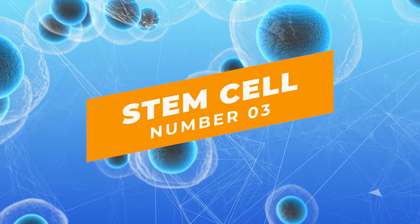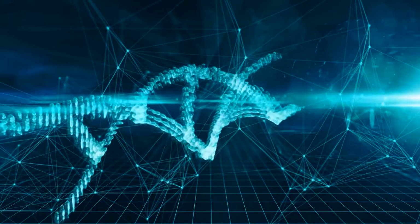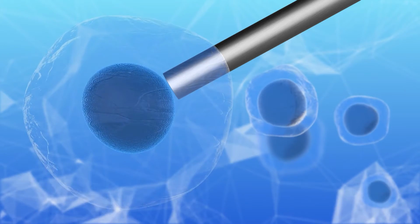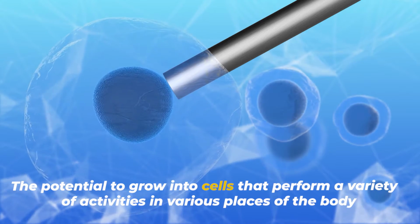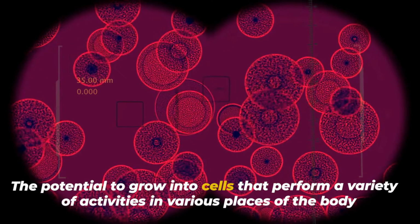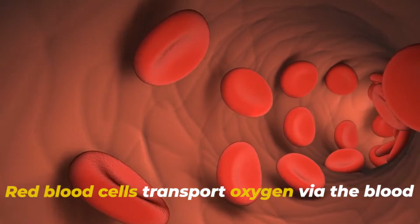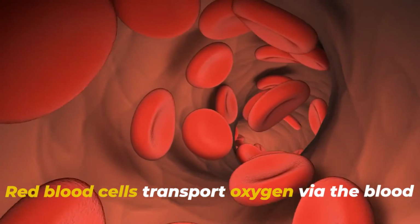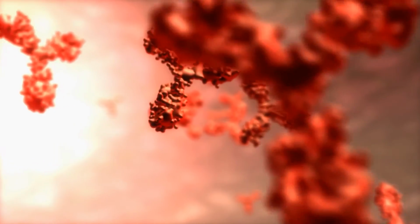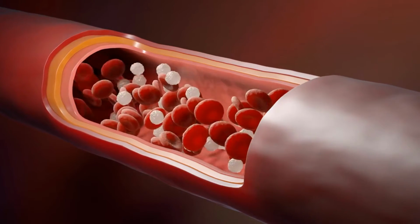Number 3. Stem cell. Undifferentiated or blank cells make up all of the cells in the human body. This indicates they have the potential to grow into cells that perform a variety of activities in various places of the body. Cells can only perform one function in a certain organ. For example, red blood cells transport oxygen via the blood. This procedure is referred to as differentiation, and it's what provides every cell with its own identity.